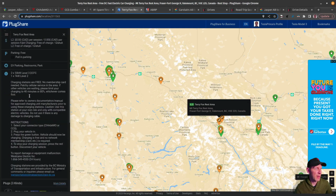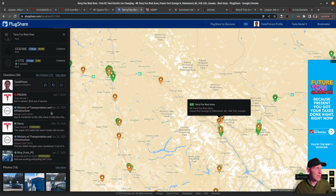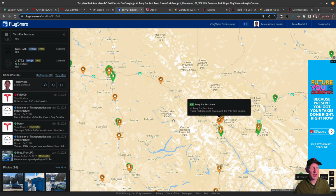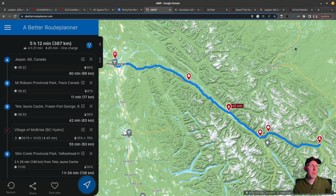See, it says under repair. And if you take a look, you'll see Ministry of Transportation due to vandalism, the site, the fast chargers are offline, etc. So always check before you go. Be prepared.